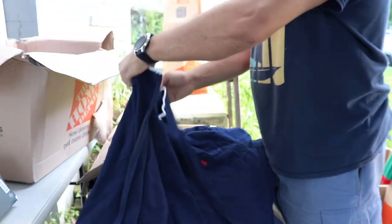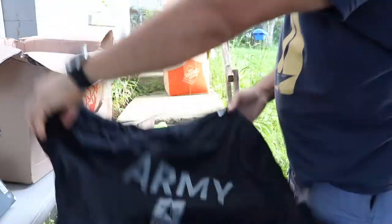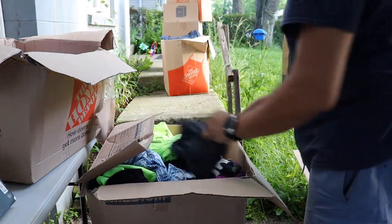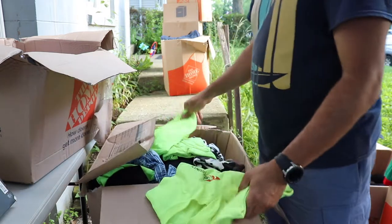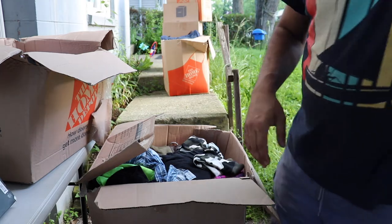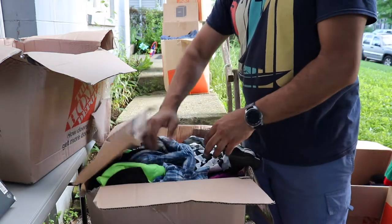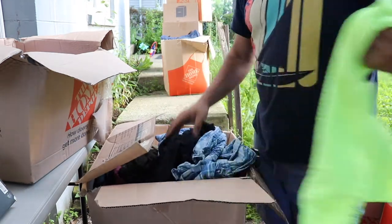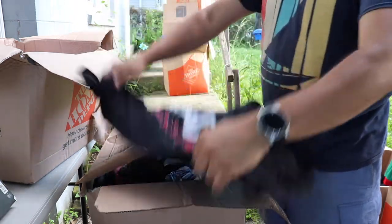Okay, polo shirt. Okay, now we're talking. Double XL. We're not talking. Army shirt. Nice. Okay, this is stuff I can tell I can sell. This is some construction t-shirts. They will go to the thrift store as well. Yeah, I think it belongs to some kind of local company. Not sure if the person who owned this unit worked there or used them.